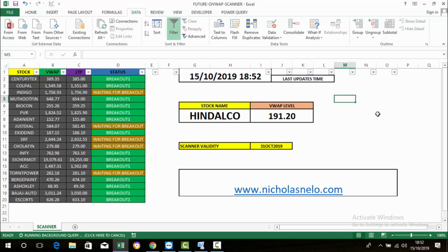Okay, if your Excel is 2013 version, do one thing, just download Power Query. If you just Google Power Query for Excel, you can download and install the file. That's it. That's the first thing.